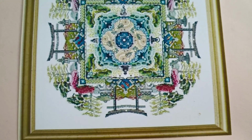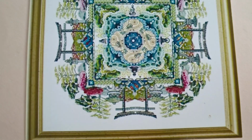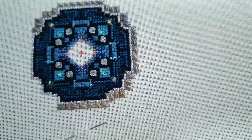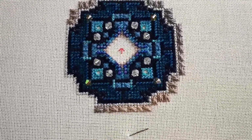Like I said, this was a Japanese themed mandala. It has so many beautiful elements, so many beautiful metallics. So let me just show you what I have been stitching by this day.